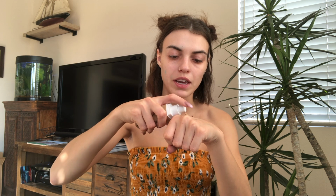Okay, now the moment we have all been waiting for, the foundation. So first I'm gonna squeeze a pump or two in my hands. Now you don't need to use a lot of foundation for this because it is very full coverage. So I find if I just take my finger and dab it around, you really don't need a lot for this. A little goes a long way with this foundation.